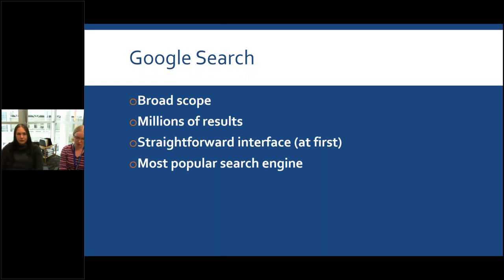Google has millions of results, which can be a good thing because it means that what you're looking for is probably out there somewhere, but it can also be a bad thing because it means you might have to spend some time digging through to find what exactly you're looking for. And I don't know about you, but I don't really have the time to dig through millions of results. So that's why I was thinking we could maybe talk about how to narrow down your search a little bit more.